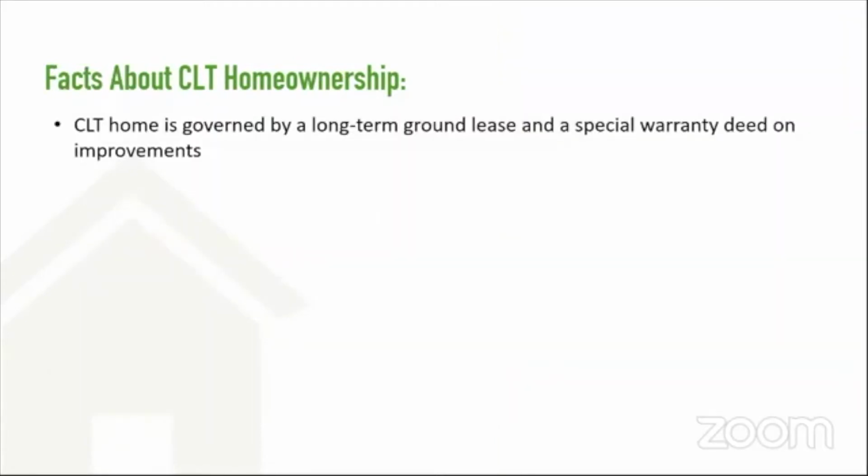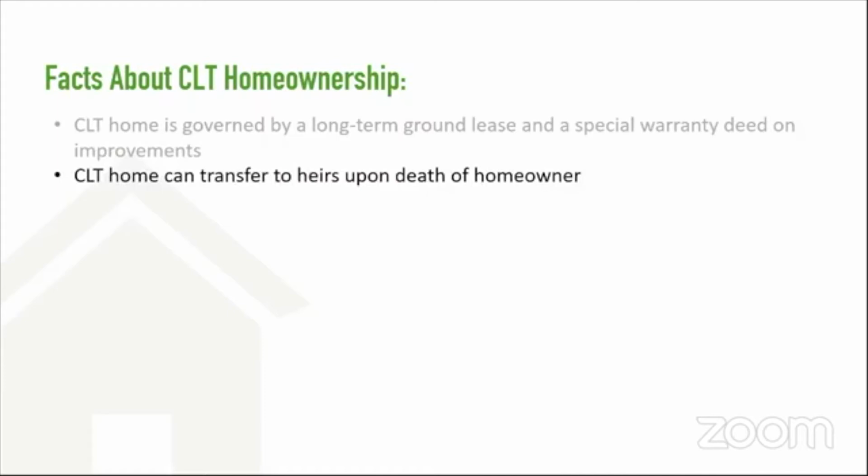Now we wanted to share with you a few facts about community land trust home ownership. As I mentioned before, the community land trust home is governed by a long-term ground lease and a special warranty deed on improvements. So normally when you buy a house, you get one deed, and the deed is for both the house and the land. What we do with the land trust is we separate ownership of the house from ownership of the land. So there are two deeds, a deed for the land and a deed for the improvements. The Atlanta Land Trust keeps the deed for the land, and the deed for the improvements goes to the homeowner. And then we enter into a long-term ground lease together that again establishes roles, responsibilities, and restrictions on the property.